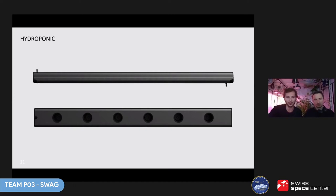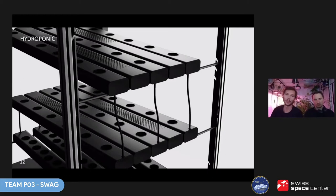So let's go to the hydroponics. How does the setup work? On the three different levels, all the hydroponic channels, the flow channels, are connected in a cascade flow. We pump it from the bottom to the top level, and then it flows through gravity down to the water tank again.